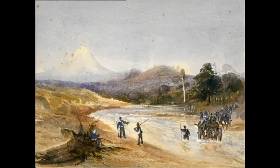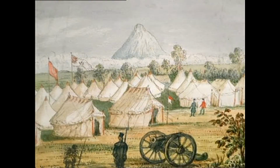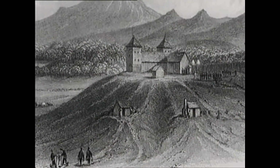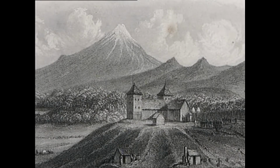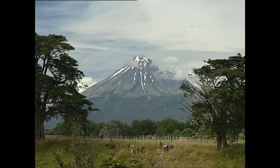A year after the feud began, the British Army arrived in Taranaki to protect the increasing number of European settlers. Outside New Plymouth, stockades were erected as safe havens in case of Māori raids. One of the largest was constructed at Omata, just west of New Plymouth.